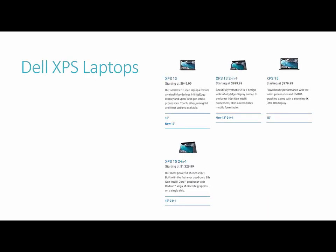Dell XPS laptops. Dell is popular because it seems to be a little bit cheaper than Lenovo generally, and their displays seem to be what set them apart from other brands. They have really, really good displays from what I hear.